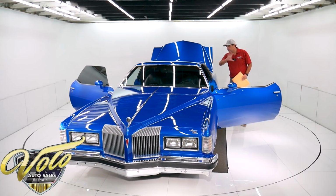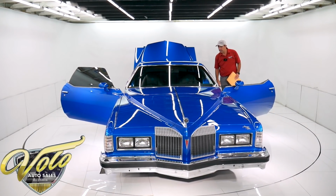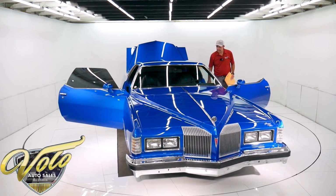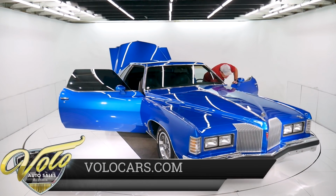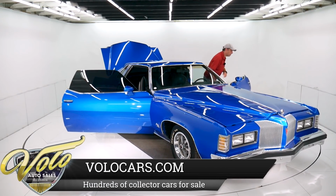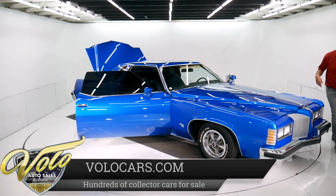It's a 6-way power seat. It's got tilt, it's got cruise, it's got the full gauge cluster with the tachometer. It's got climate control, has an upgraded stereo, has the sport mirrors. Disc brakes in front. It's a Turbo 400 automatic.